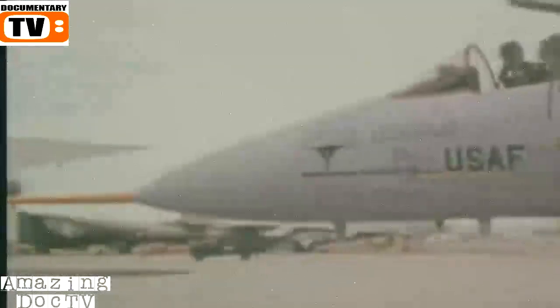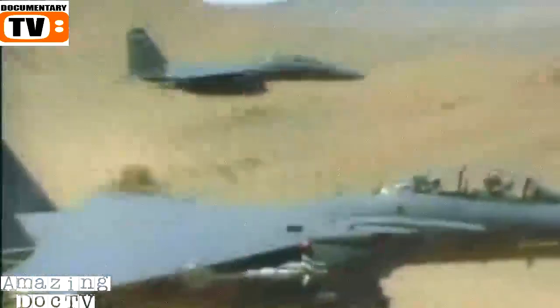The McDonnell Douglas F-15 Eagle was a state-of-the-art, all-weather tactical fighter developed for the United States Air Force following the Vietnam War. The initial model, the single-seat F-15A, first took flight in July of 1972. Two years later, the dual-seat F-15B model entered service with the United States Air Force.